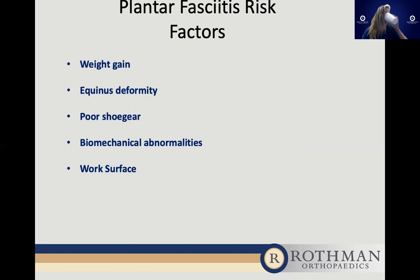Equinus deformity. An equinus deformity is when you have a very tight Achilles tendon. A tight Achilles tendon normally leads to tightness in the plantar fascia. Another risk factor is poor shoe gear. A lot of times I'll have patients come in and say, you know what, I've been working from home with this pandemic. I've not worn any shoes.